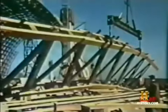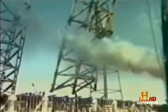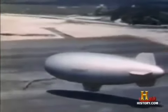Both Europeans and Americans realized the need to still build large hangars that could fit a few airships or several blimps inside them simultaneously. These new wooden hangars would be critical to the success of America's war effort, because American blimps would play a significant role in World War II.